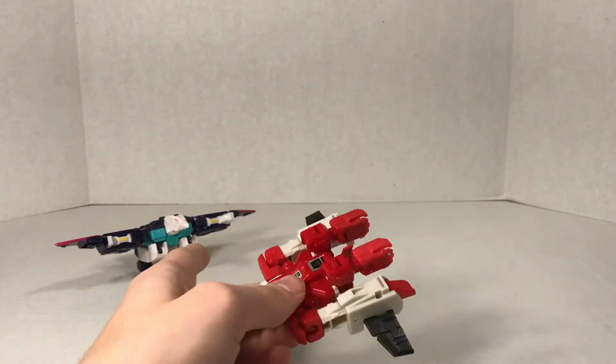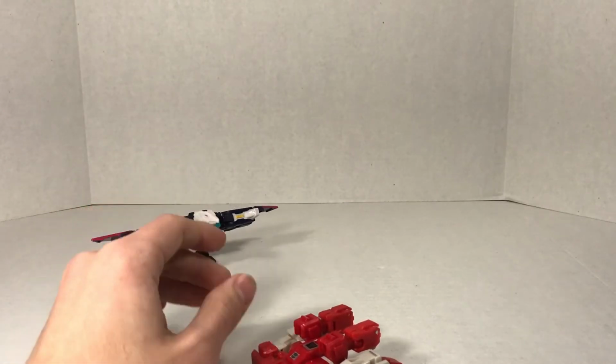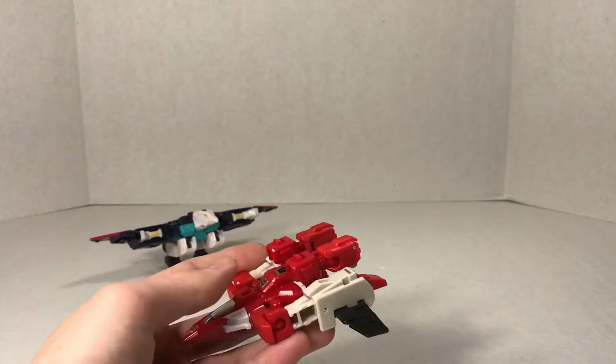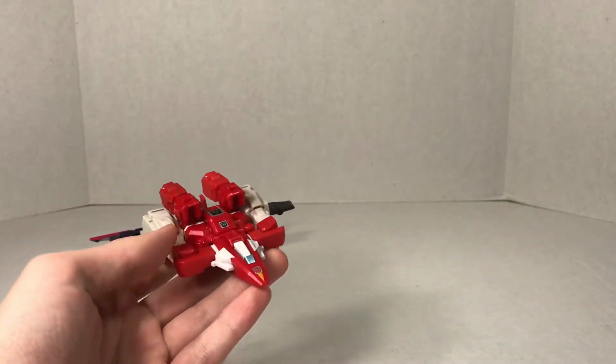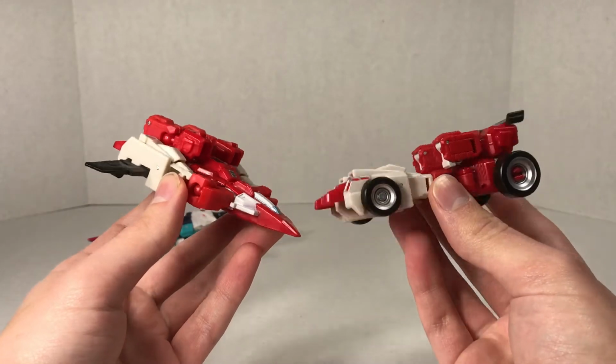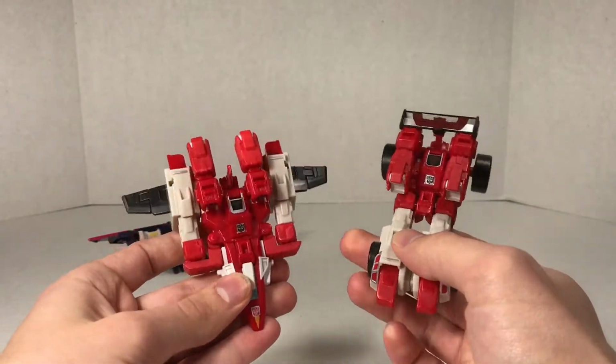I don't have Pounce. I never got the Siege on Cybertron box set because that was a very limited run. I still want that, but I don't know where to get it now. But I did get the Chaos on Velocitron one, so I do have Fast Lane here, or Fast Clash rather, so you can see how different they look in their alternate modes.